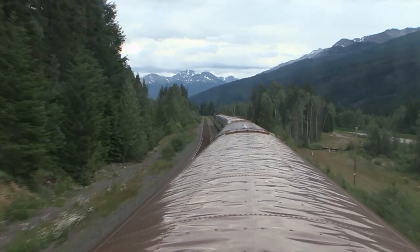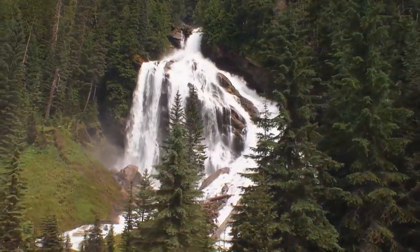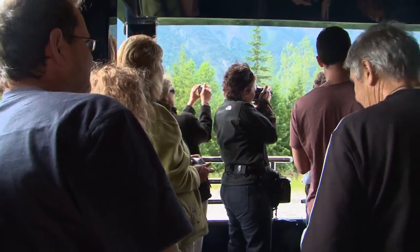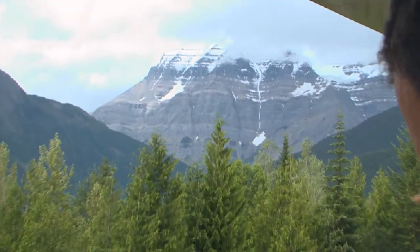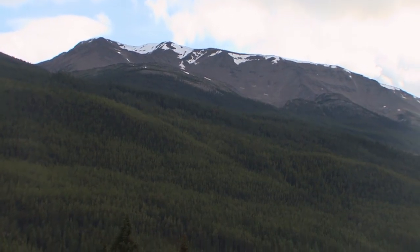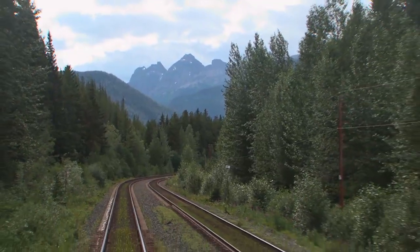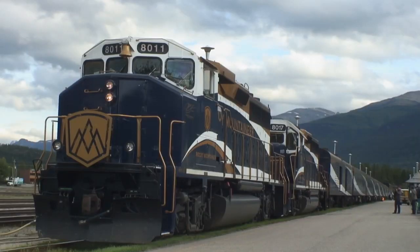As the train begins to climb into the mountains, we slow to enjoy the magnificent Pyramid Falls. We get great views of Mount Robson, the highest peak in the Canadian Rockies. And as we get near to journey's end, we're surrounded by snow-covered peaks. This has been an awesome trip, but it has to end somewhere. And where better than the heart of the Canadian Rockies?